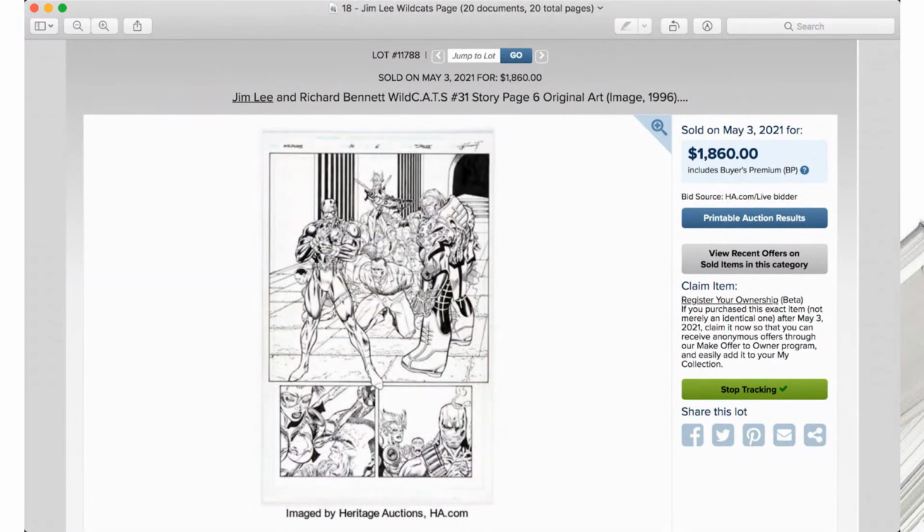And again, we're still on Heritage May 3rd results here. This is Jim Lee, Richard Bennett, Wildcats, number 31, story page number 6. I think we covered a couple of these Jim Lee Wildcats pages for sale on Heritage in some of the previous episodes. And I think the prices are remaining in a relatively consistent range of like 2K ish, 1,500 to 3K ish, depending upon the content on the page. So this one seemed pretty consistent with recent results.